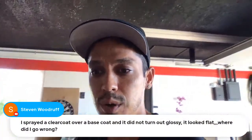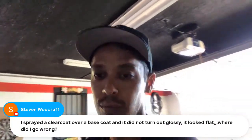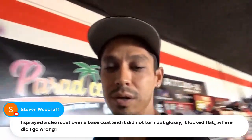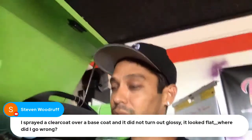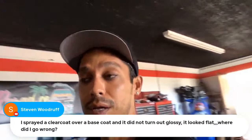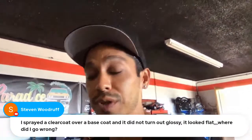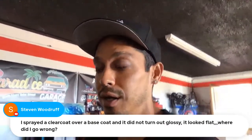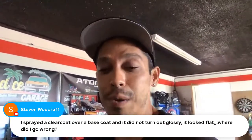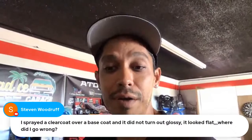I sprayed clear coat over a base coat and it did not turn out glossy. It looked flat. Where did I go wrong? I'm not sure, Steven. There's many reasons. It could just be a bad batch of clear coat, wrong mixture, cheap clear coat. A cheaper clear coat will die back. It's called die back, where it just dries dull because it's just a cheap, crappy clear. But color sanding and buffing could fix that.